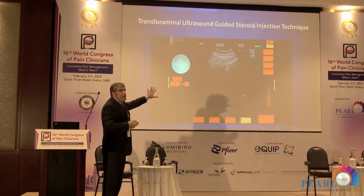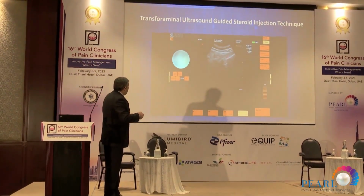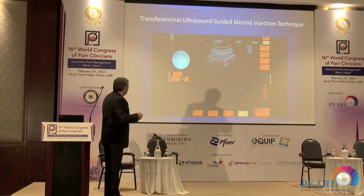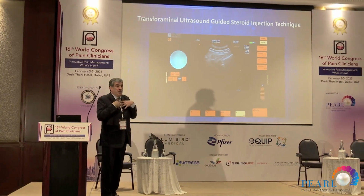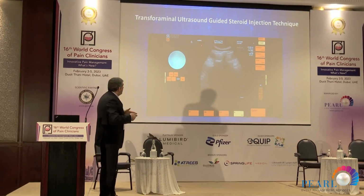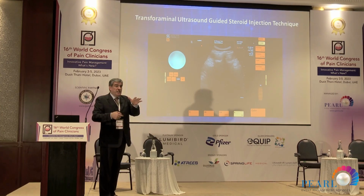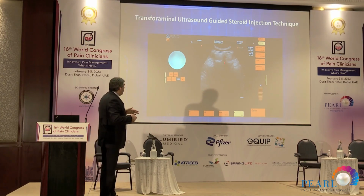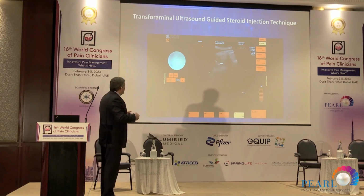So this is what you're going to see on your screen. First, we're going to see the sacrum, then we see L5-S1, then L4. We start localizing the level we need to inject. Once we have the level we need to inject, we turn our probe to a 90-degree angle, and you're going to see here, still, the interlaminar view. Those are the transverse process, the facet, the spinous process. You start scanning down a little bit to have the laminar view.